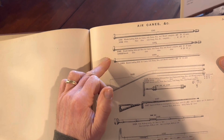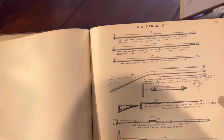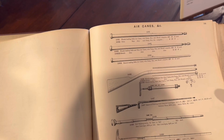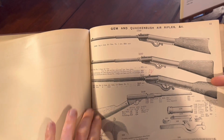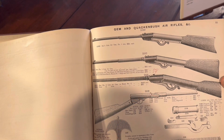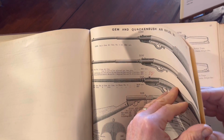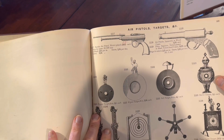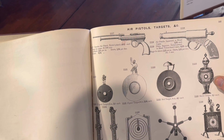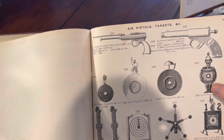So you can see at the top here and also further down. Walking sticks, guns disguised as walking sticks. German Quackenbush air rifles. And a patent hawk kite down here in the corner. More air pistols, but also targets. And also a bronzed gun rack to take 3 guns there.